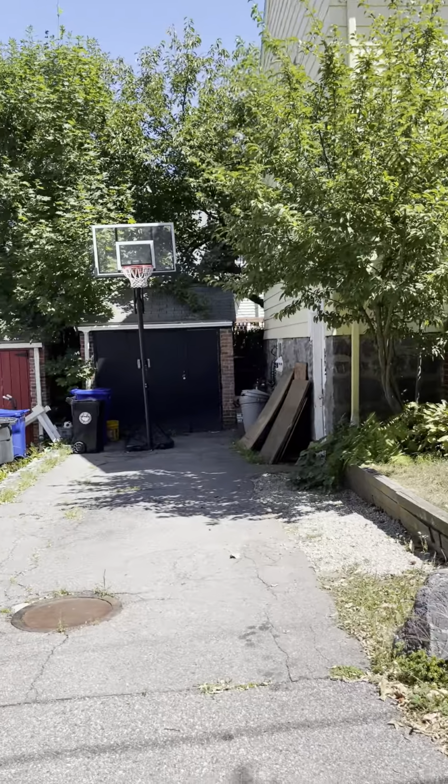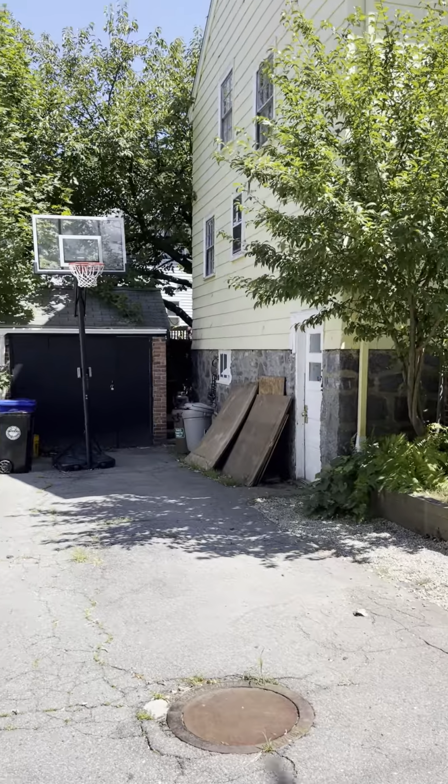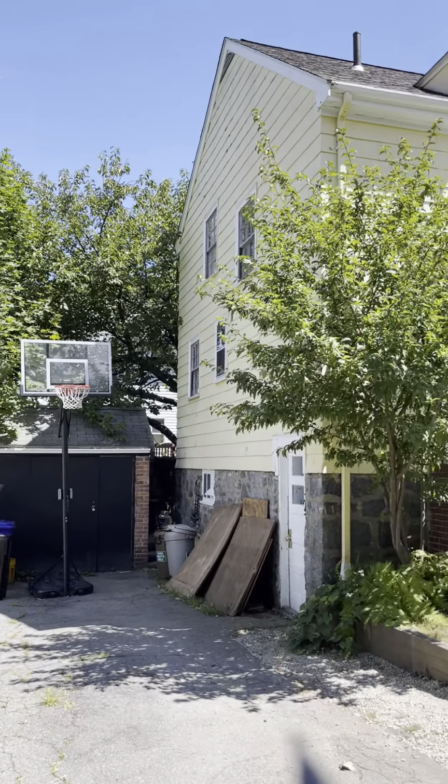You do have a driveway here, and that's the door that goes right to the basement, so you have direct basement access. Cute little home.